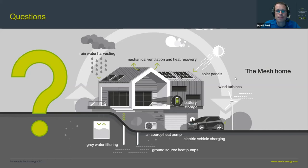Okay, great. Fernando, again, are there any soil types or conditions, such as the water table, that can affect a GSHP?